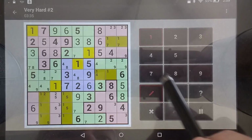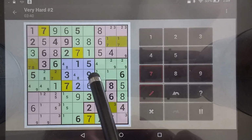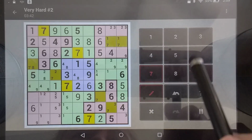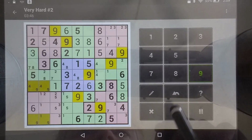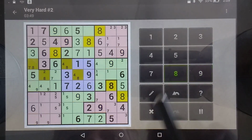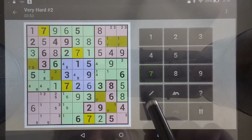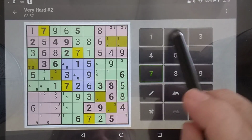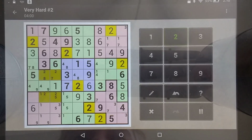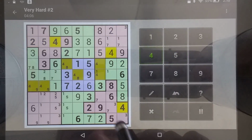All right, back up here we've got a 7 that's already defined for us. We've got our 9 is defined. Let's see what else. Go back step by step. Oh, this was a forced pair. We already placed the 9, so that now puts the 2 there. And, okay, back through them. 4.